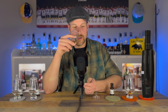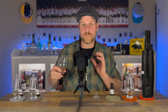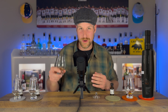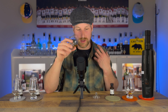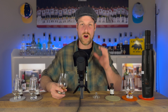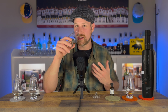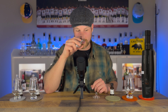On the nose, the peat smoke is actually more present on this than it was on the 0.1. This is sweet, smoky, fruity, raspberry, bubbly water almost, if you're familiar with it. Cranberry cocktail, like a cranberry based cocktail with the smoke dome that they put over while they're smoking a cocktail. If you've ever seen that at a bar, it looks pretty cool. That's what it's reminding me of, just a smoked cranberry cocktail.